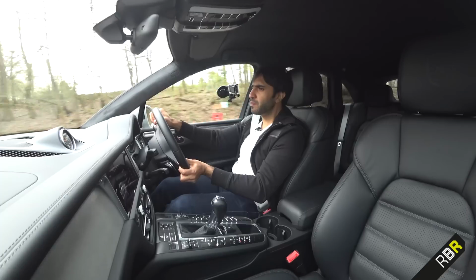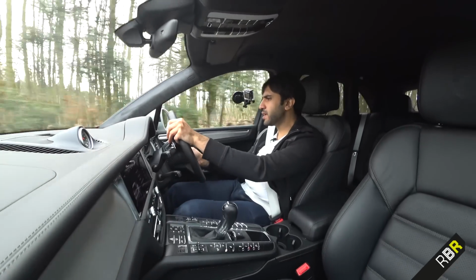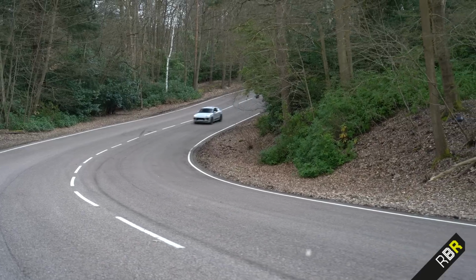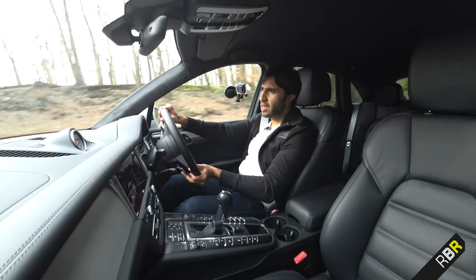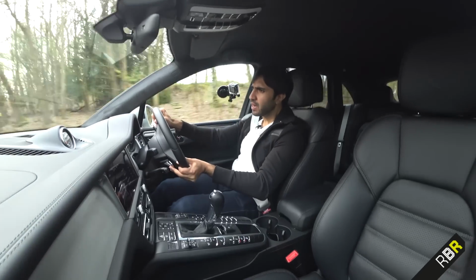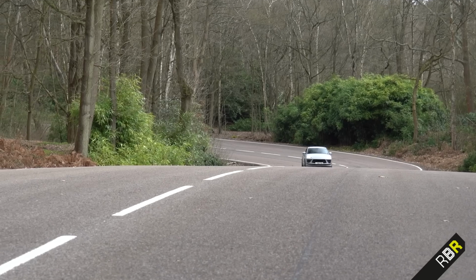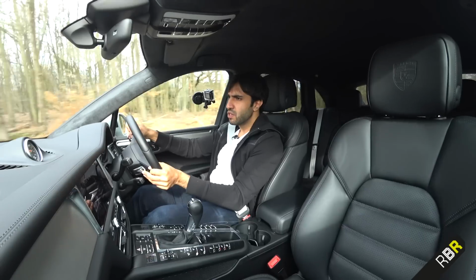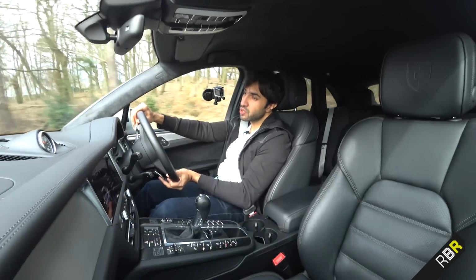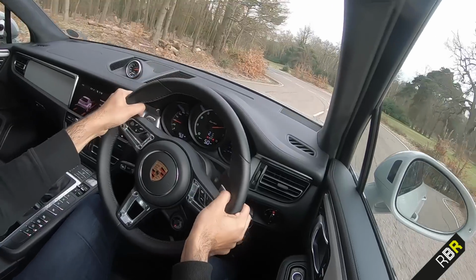Gearbox, as you expect, a PDK, is very responsive. I have found a bit of jerkiness between first and second gear. I didn't really find those aspects that crucial with this car as you might with others. What is so important about Macan is when you start driving it fast, how it kind of shrinks in size and feels more like a sports saloon than a tall SUV. And that is the magic, of course, of Porsche's handling know-how. The way the car shrinks.